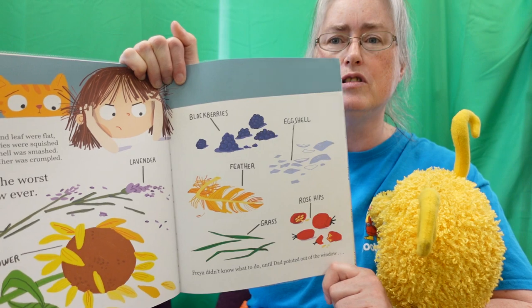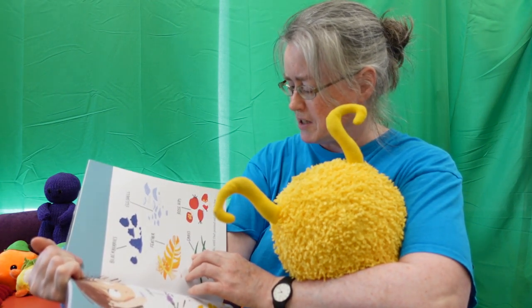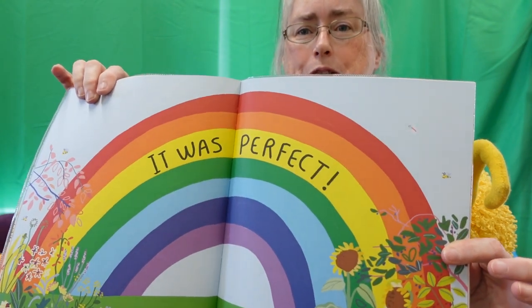You can see it all squashed and falling apart. Oh dear. Freya didn't know what to do until Dad pointed out of the window. It was perfect.